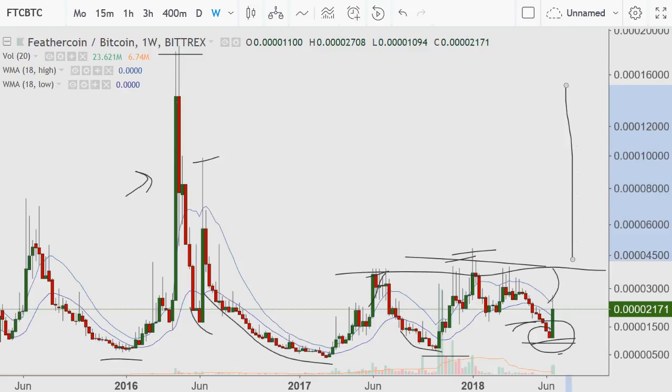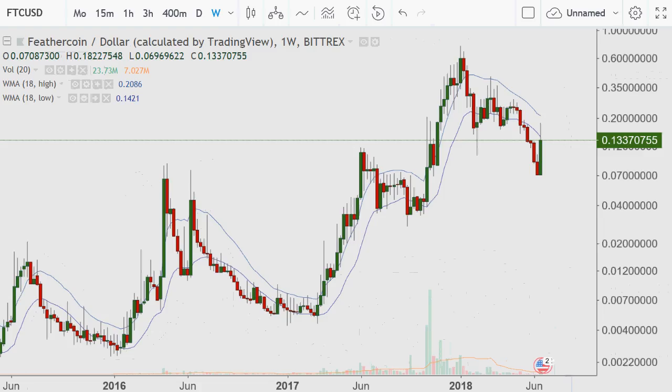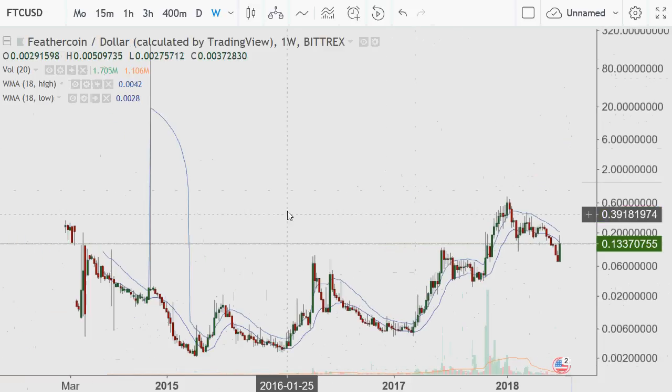Because this is detailed analysis, I'm going to take a look at this against the US dollar, although I don't know of any exchange that trades it directly, but you can trade anything against it. Just trade it first to Bitcoin or Ethereum, and then to the dollar from there. So you can trade anything against the dollar directly by just doing an extra trade. So we'll take a look at this now against the US dollar.